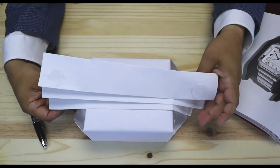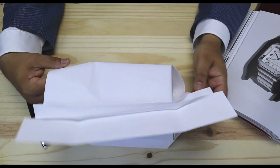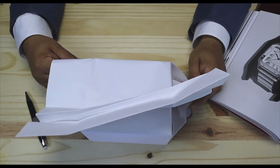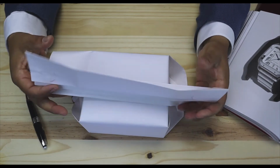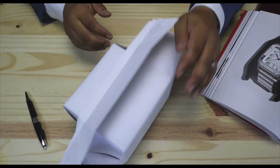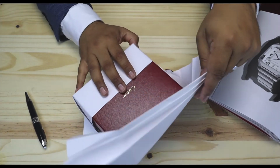I'm just trying to figure out how they did it. I might have to start doing this for Christmas presents. So if you're on my Christmas present list, you might be getting not a Cartier, but you might be getting some wrapping paper. Oh my, this is stuck. Oh, they got double.